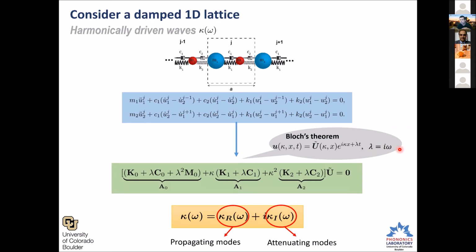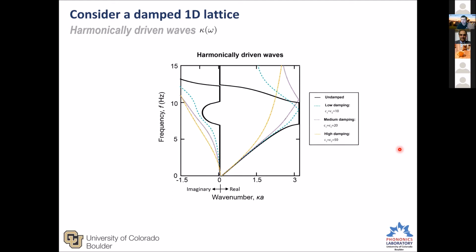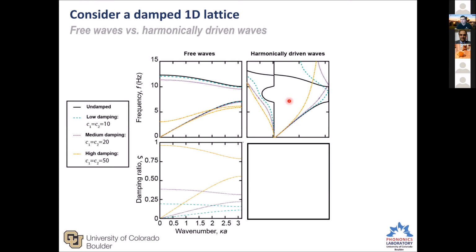So let's see how that in turn manifests in the dispersion. That's exactly the same dispersion that I showed you before for the free waves without damping. But now when we add damping, look what happens. Something totally different emerges. The dispersion looks different. In fact, the gap closes, that's the imaginary part, and then as we add more damping, this effect intensifies. So if you contrast them, even though they're identical systems, but under free waves and under harmonically driven waves, the dispersion is different when we add damping.